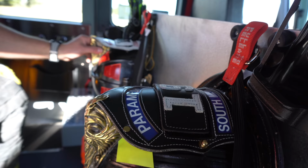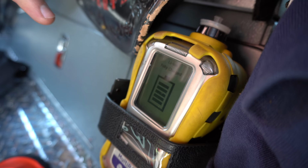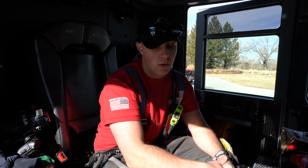All of our medical kits are securely strapped in there. Flashlights, everything is locked into place. We also have a Q-ray or multi-ray, which is a gas detector. It detects gas and hazardous environments for us to be able to determine whether they're safe for us to go into, or we need to back out, put on our breathing apparatus and go back in, or if we need to call the hazmat team, anything like that, in order to mitigate that concern.